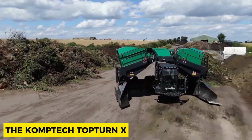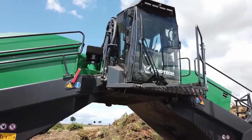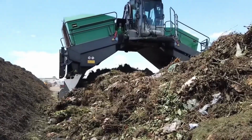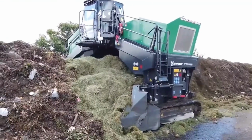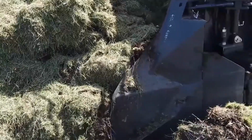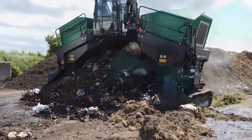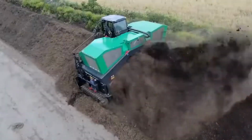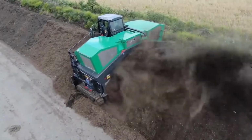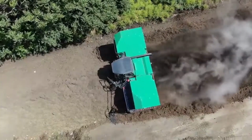The Komptech Topturn X. The Komptech Topturn X is a very reliable machine with high-performance capability made for small and medium-sized composting operations. Being a powerful compost windrower, this machine turns and aerates compost to speed up the decomposition process. With a drum speed of 0 to 195 revolutions per minute, a large volume of compost can be processed quickly, making for a very efficient and reliable machine in this agricultural practice.